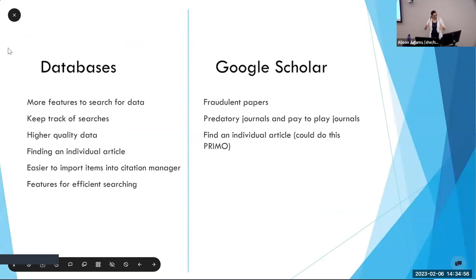I did not see Google Scholar there, but since Google Scholar has come up with previous mentees, just some words of warning about Google Scholar. Google Scholar doesn't do quality control. It just pulls all the information. As a result, you're much more likely to see both fraudulent papers and predatory journals. These are both different things that take advantage of students and are just really awful things.